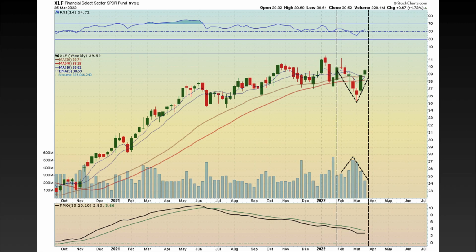You know what I mean? If we take a look at the weekly chart of the XLF, all right, I'm kind of jumping around here, but I found this interesting. XLF. It's been making a little bit of a comeback. Why? Well, because of bonds, because of yields. They've been going up. But let's look at the volume profile. The move down, volume went up. The move up, volume went down.